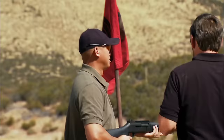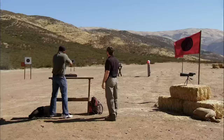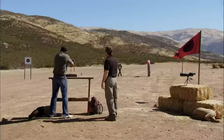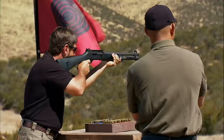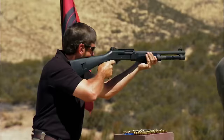I'd say start at 25 and just see what it does. Let's sight this in first at 25. Good shot. It was more accurate than I expected. Good shot. It was shooting a little bit low left for me, but that would be a simple adjustment. Both Chris and Jay took aim at targets at distances of 25 and 50 yards.